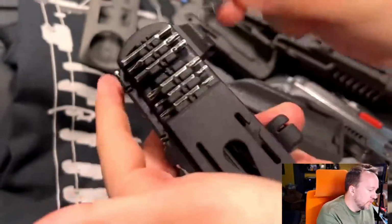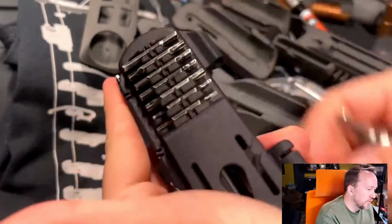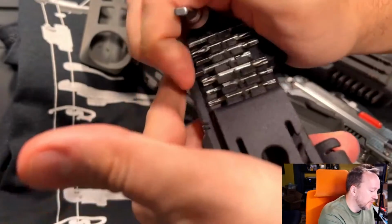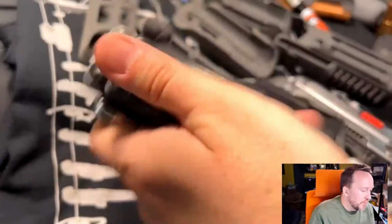And the longer you use these, the more they'll wear in. So you can see here that I'm now pushing that one at least in by finger. I can kind of push it out by finger. So they'll wear in a little bit on you.